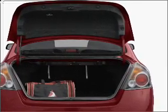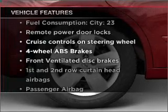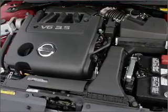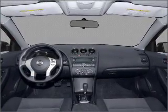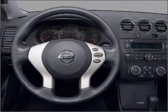Let the sun shine in with a sunroof. And with these notable features, you won't want to miss out on the opportunity to own this amazing vehicle. Air conditioning, power door locks, power windows, power steering, cruise control, an alarm system, an AM/FM stereo with a CD player. Let us put you in the driver's seat today.